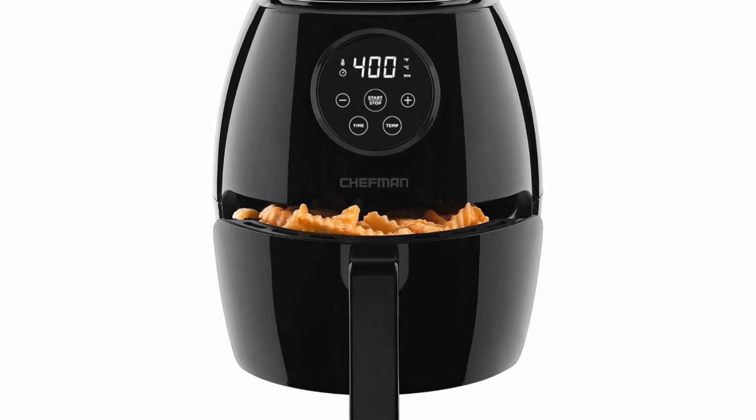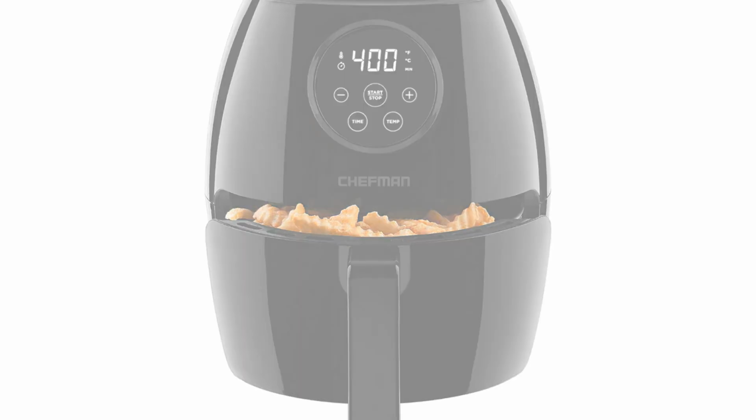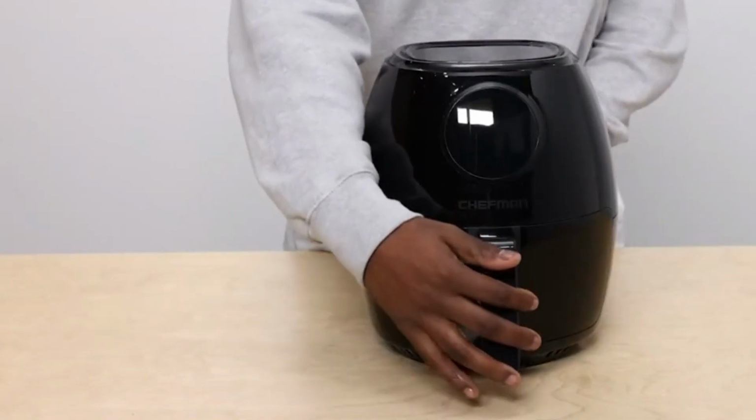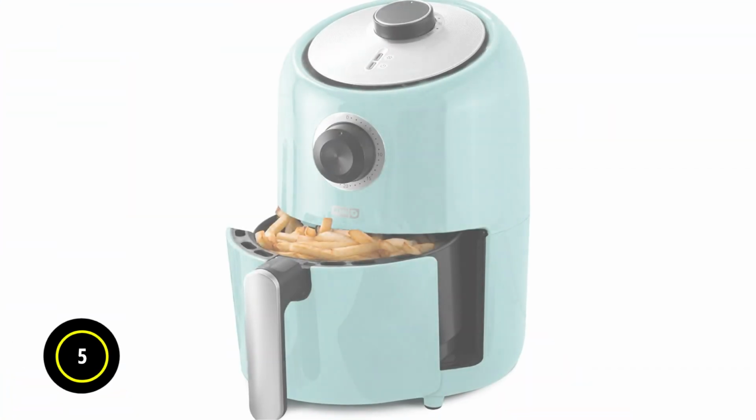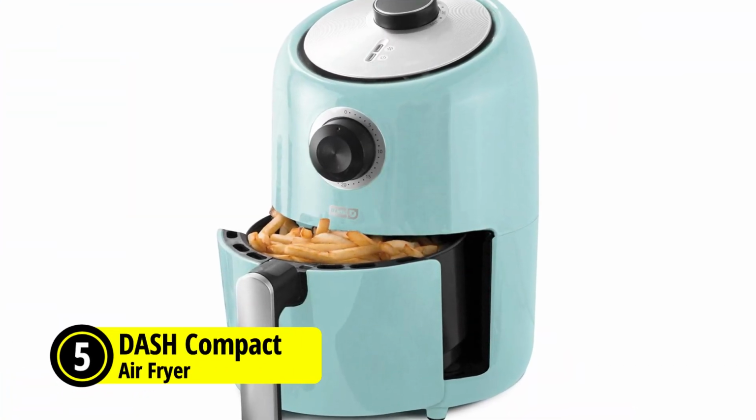The RJ38V335TG Black model is made of plastic and has a power output of 1,000 watts by 120 volts. The fifth product on our list is the Dash Compact Air Fryer.